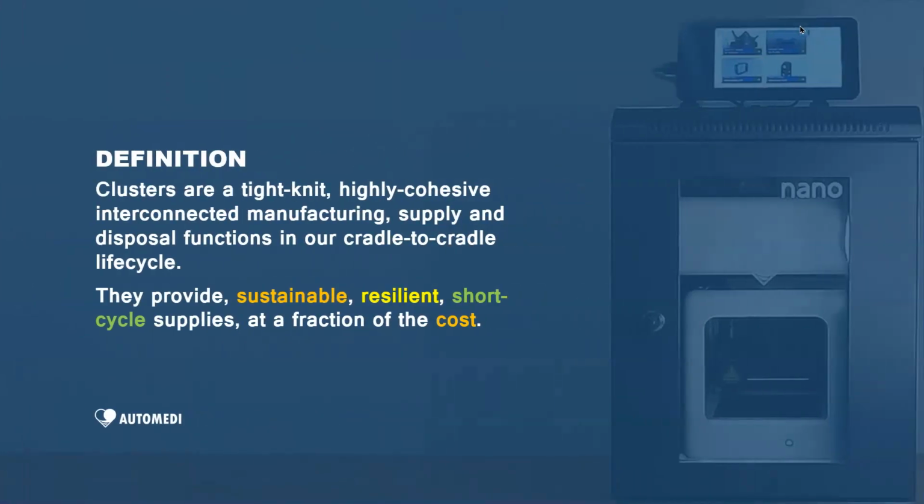Automated clusters are tight-knit combinations of a mechanical recycling facility and its army of 3D printers. Together, they create one unit of circularity. In essence, the ability for a community to take its own waste and make stuff from it, make products from it.